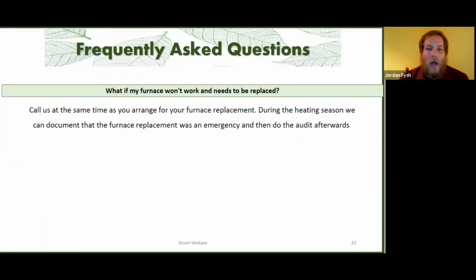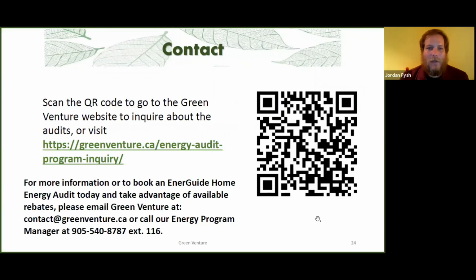And if your furnace does not work, it is red tagged, it's dead, and you call us as you arrange your furnace replacement during the heating season, we can direct you to document it properly so that it can be included for the rebates. If it is during the cooling season, you can wait, or the shoulder seasons. It's just during the heating season that they have made a concession so that you can have heat in your house. It's kind of important. And that is the end.